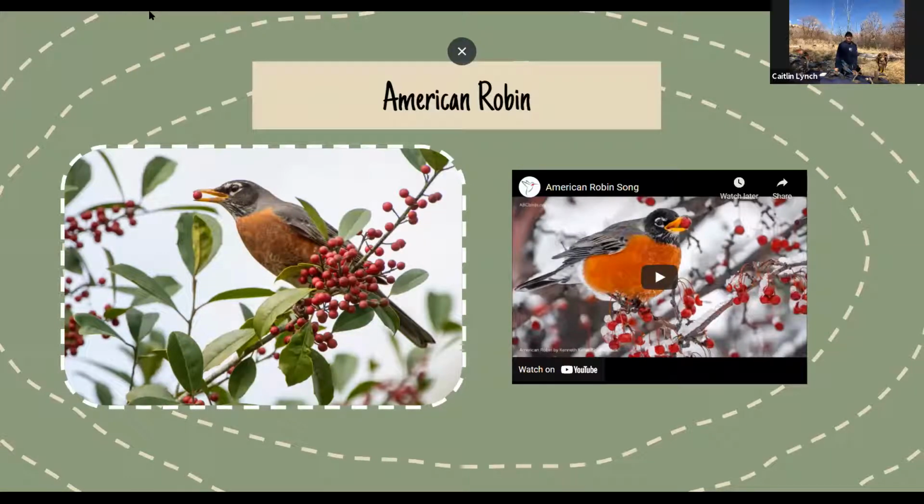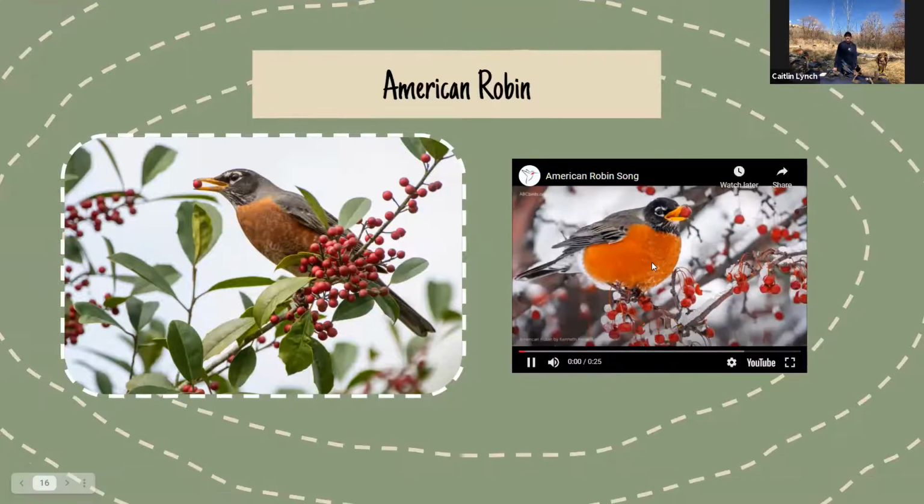And they have a very recognizable sound, and I'll have Jess play that for you. You have probably definitely heard a robin before.